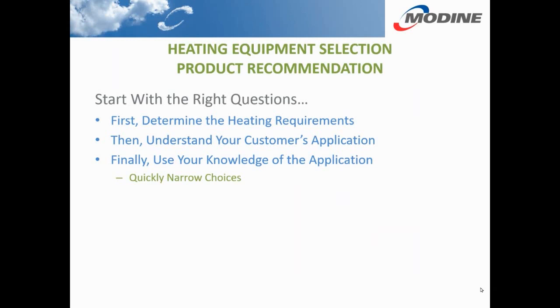And then you've done some of these, so just use your product knowledge to select the right piece of equipment. Because you'll narrow down which piece you want to use just by asking a few questions.